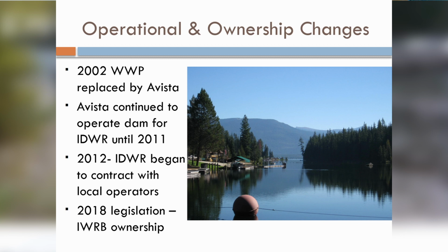There were some logistical changes to operations. So Washington Water Power operated the dam until 2002, and then Washington Water Power was replaced by Avista, who then continued to operate the dam through 2011. At that time, the Idaho Department of Water Resources took over the operations of the dam and engaged in contracting with locals such as Roy and Bruce to have their eyes on the dam every day and the river.